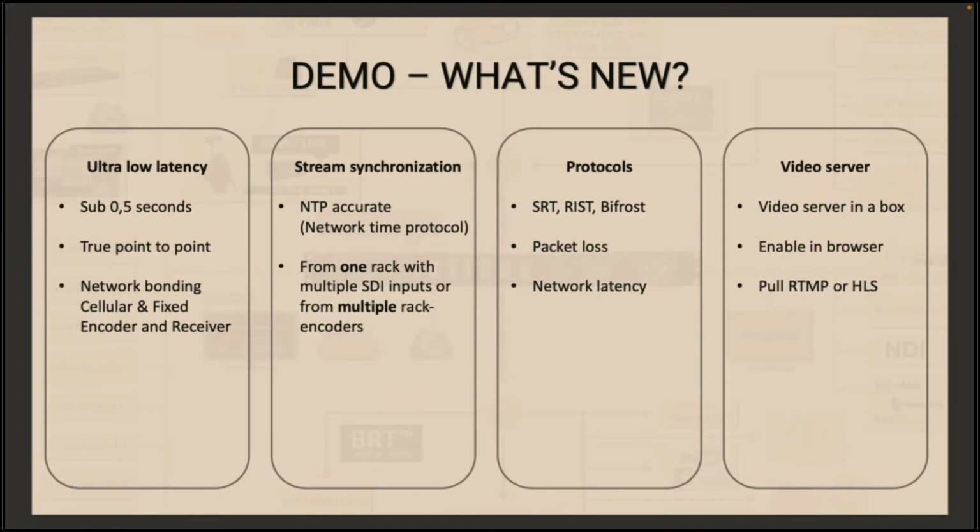Different protocols, we will look at what happens when you add packet loss, what happens when you add network latency. We will also have a quick look at video server, a new feature that we've added together with Mist server. That's pretty cool and can help REMI work and also help with some distribution and maybe remote editorial. We'll go back to me. And I'm doing a lot of things here, trying to figure out how to work these things.